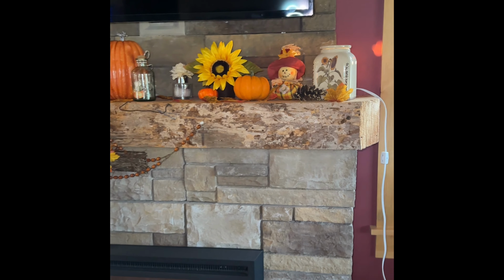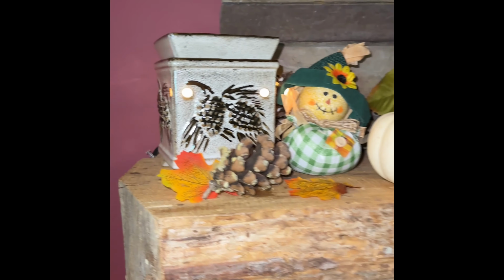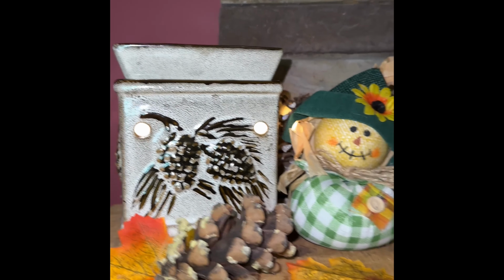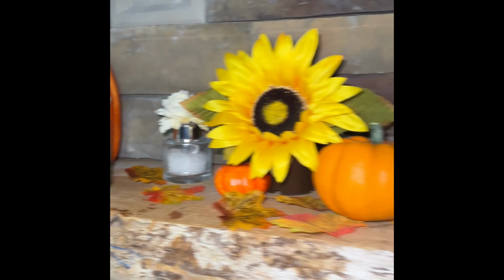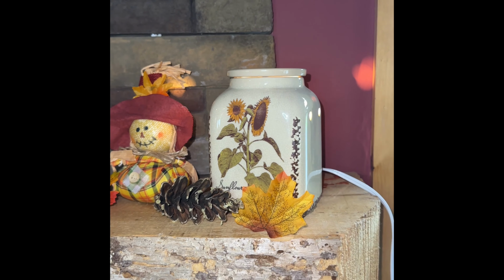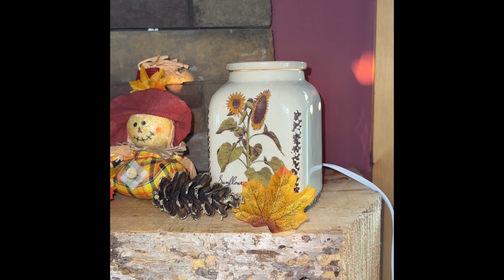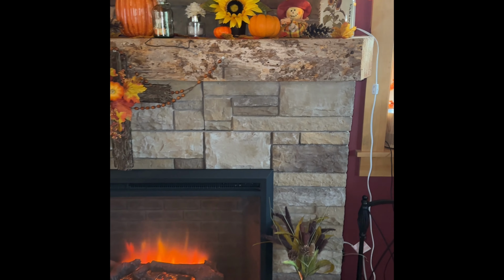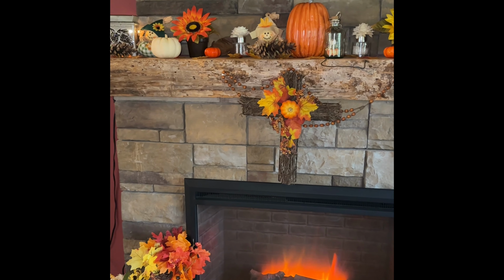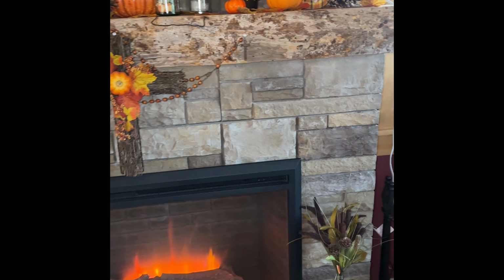You'll also notice there are actually two warmers on this mantle. This is one that's discontinued. Oh, there's a fragrance flower and another, and one that is available right now. This is our rustic sunflower, and I absolutely love this warmer. Guys, it fits perfectly. So not only am I getting this beautiful home decor, but I'm also getting fragrance in this area, and I absolutely adore it.